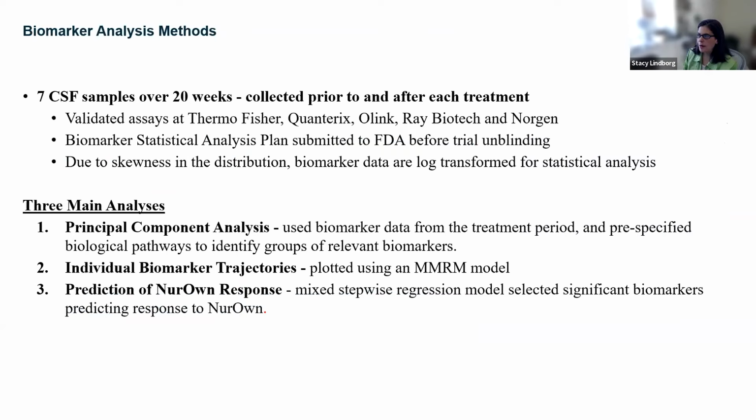Given the skewness of the biomarker data, we log transformed the data for proper analysis so we didn't violate assumptions of the methodology, and we'll display the data today accordingly. Of the three primary analyses that I'll cover today, we'll start with principal component analysis, which allows us to look at trends across biomarkers.